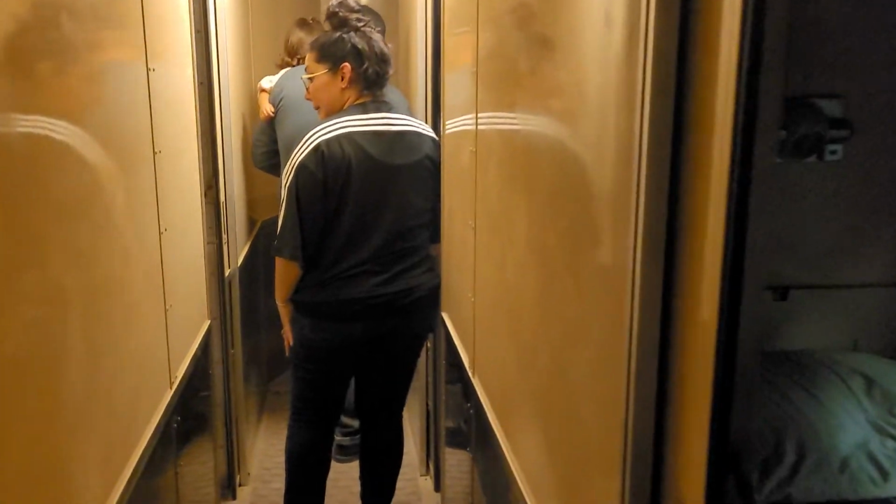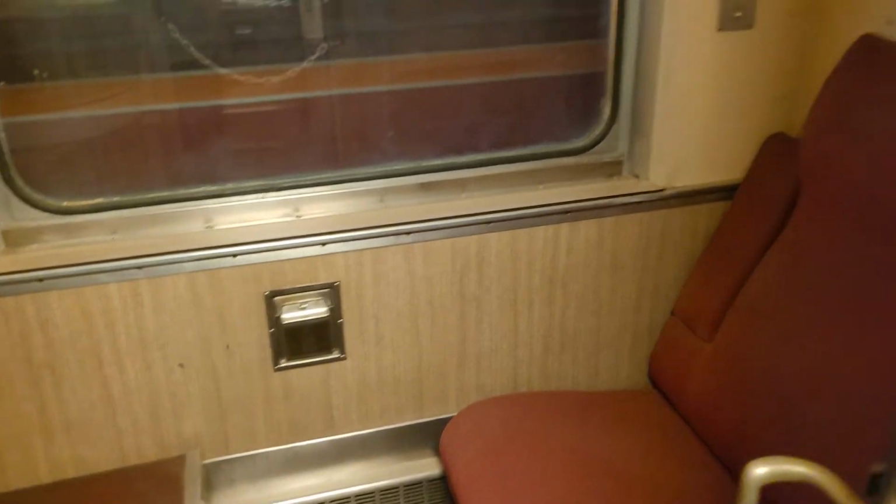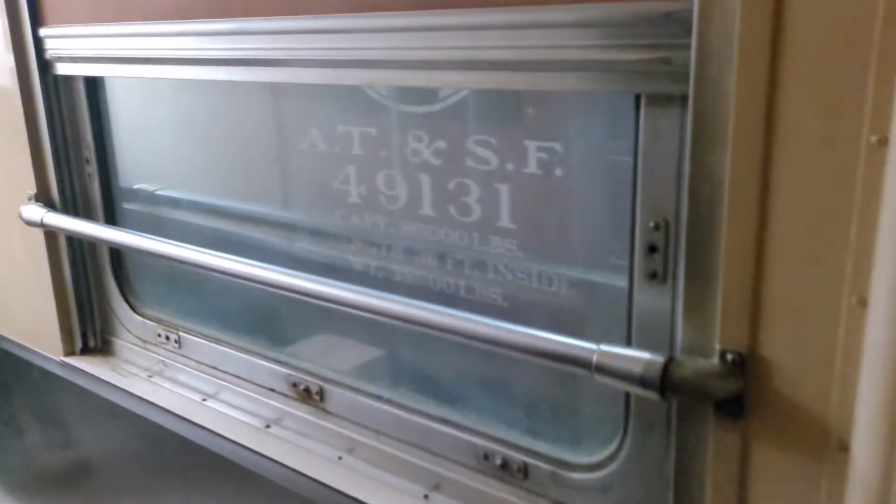The center of the car has 4 large compartments. Were these air conditioned or is it just fans? Yes, this car was air conditioned. So someone could sleep on top in these. Right, you have a bunk that folds to the ceiling during the day, and then of course the bottom seat makes into a bed.